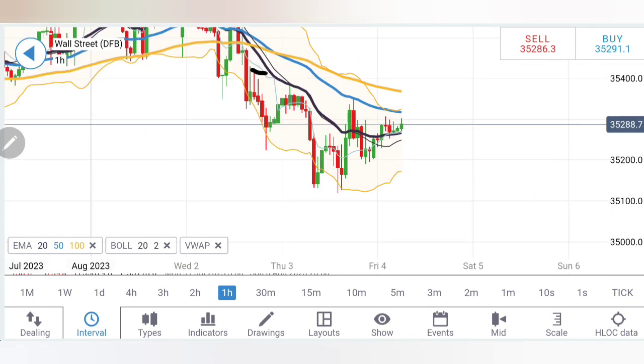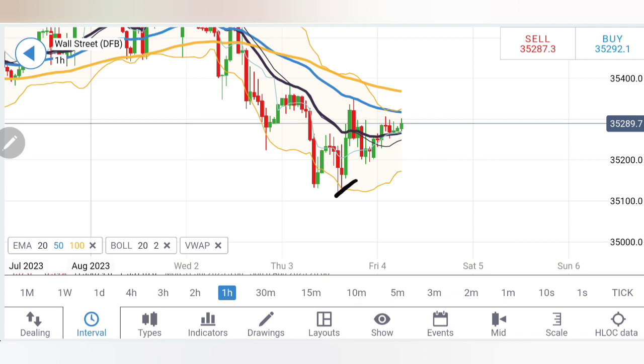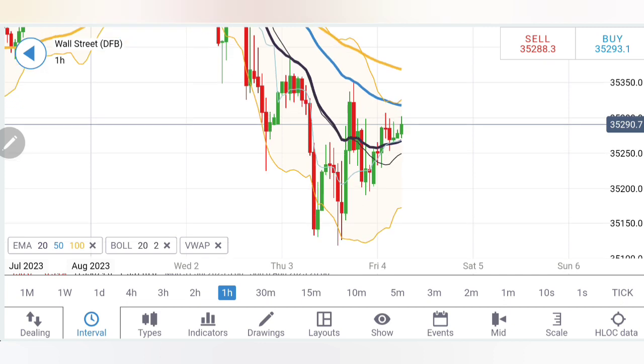Now look at US30 on the hourly chart. Certainly lower highs are seen, lower lows are seen. It is trying to trade in this bearish channel. But look at the hourly charts here. You will find higher lows are consistently observed, which means it is getting support on the downside. Now if you look into more details, 35100, I will show you why on the daily charts.